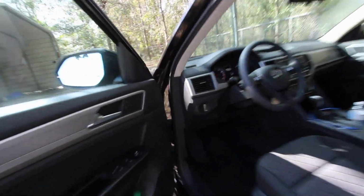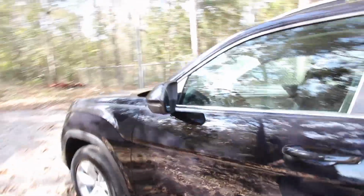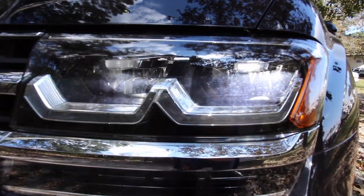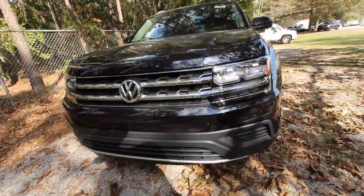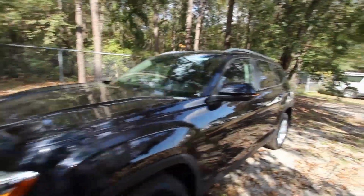Let's go ahead and open her up, see what we got going on. Are the headlights on? No, they're not. Okay, so as you can see, headlights are not on. When we turn them on, let's turn our blinkers on, get those rocking and rolling. We'll see what we got going on. Of course, those are LED as well. And then those will start blinking with you. Can you see that? So I love all the LED blinkers and things like that. Pretty sweet.